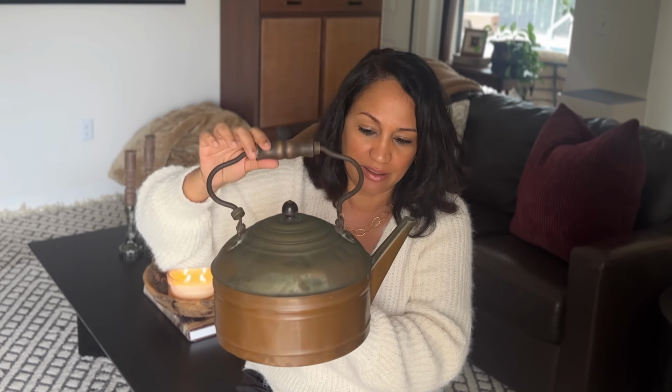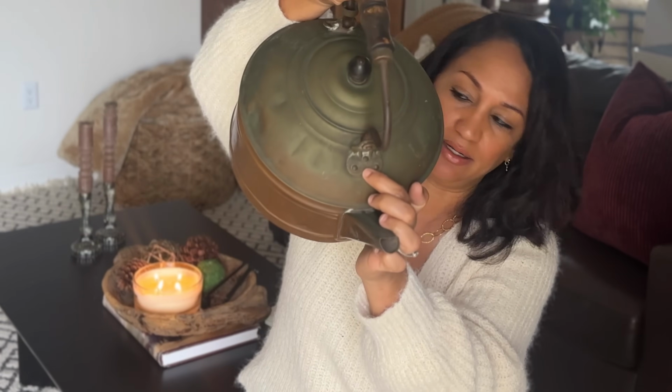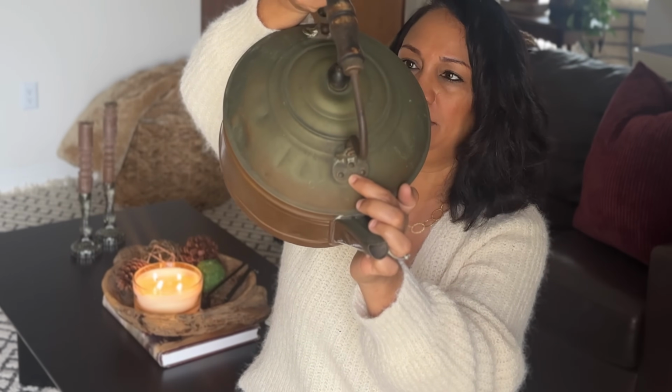I did give it a good cleaning. Actually, it has a marking on it. Oh, it says Rome. Oh, that's interesting. It says Rome right on the handle here, so I don't know what that means, if it means it was made in Rome or if that's a brand. I'm not really sure. I just love the little dings on it. I love the patina on it. I love the wooden handle. I love the shape of the handle.